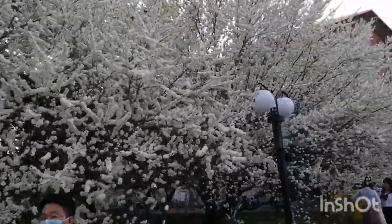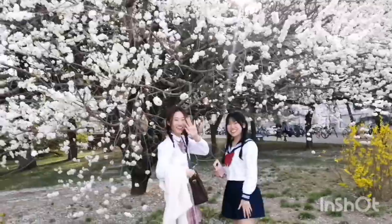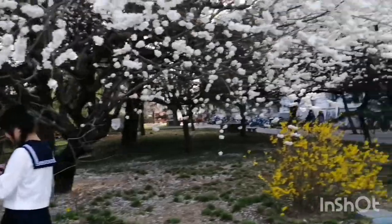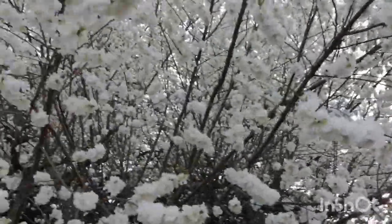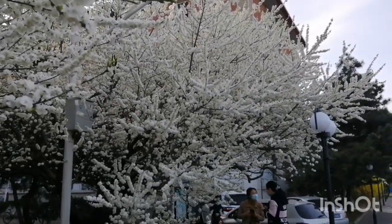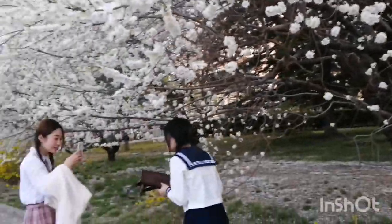Just see this beautiful view of this flower tree. Very, very beautiful. Hello, Niha. Hi. How are you? Very beautiful. Can see the tree. Looking good. It's a very, very lovely flower.